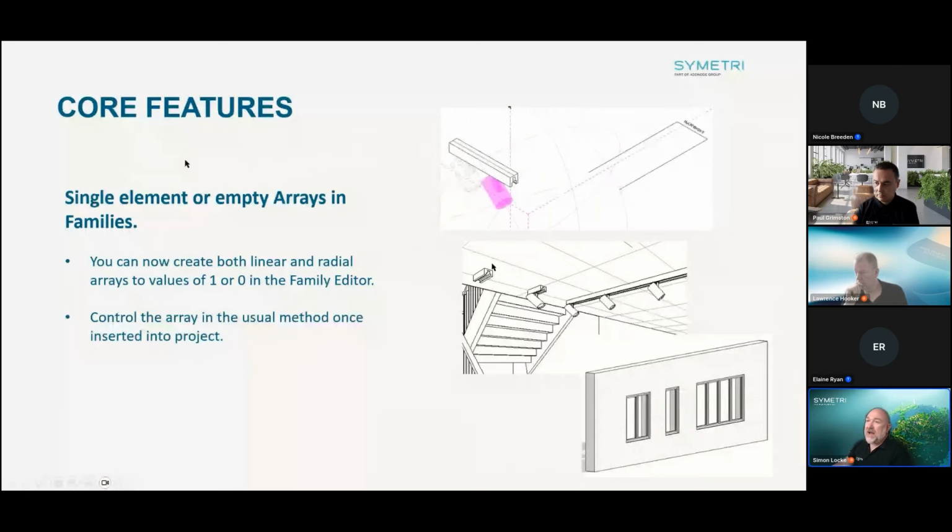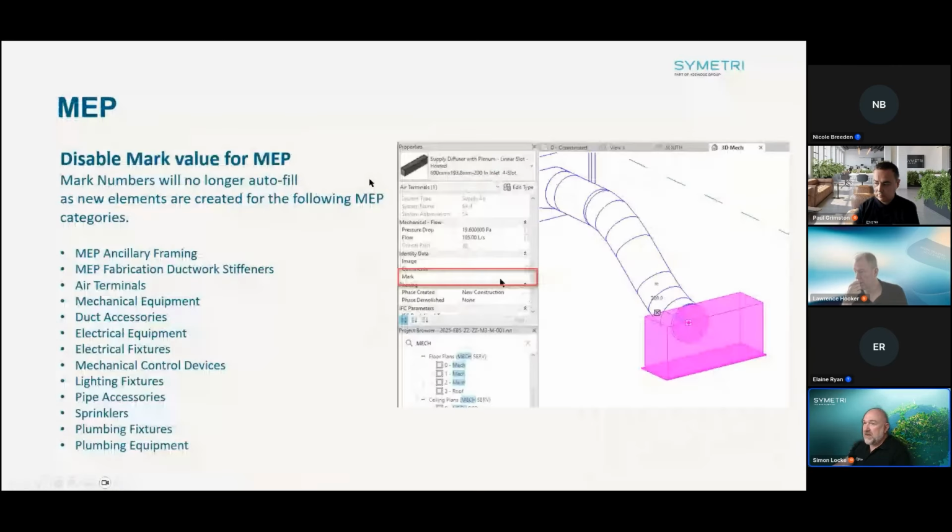So that's some of the highlights of the core features so far. I'm going to move just briefly into the MEP area, which is the area I sort of cover. And the one thing that they've done this year is they've disabled the mark value for MEP elements. So the list there shows things like air terminals, lighting fixtures, typically elements that you'll have a lot of within a project. Now, previously, when you placed them in, it would auto-increment the mark value. Now what it does, it just blanks it off.